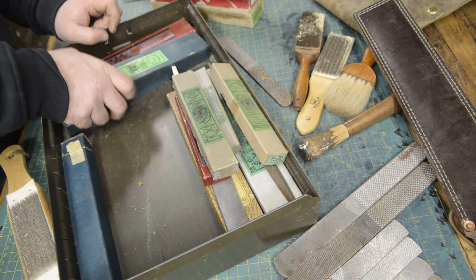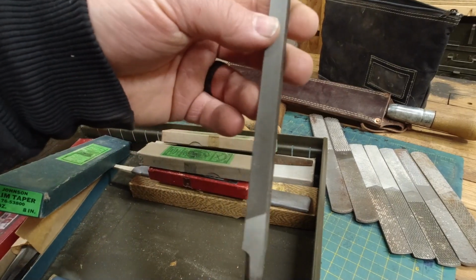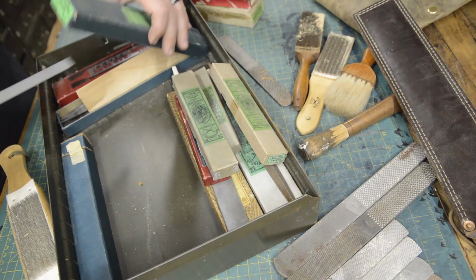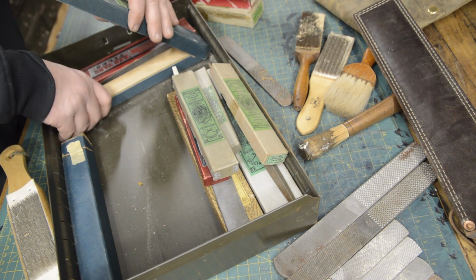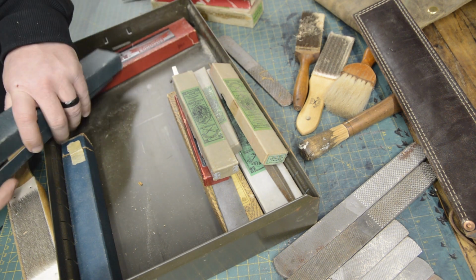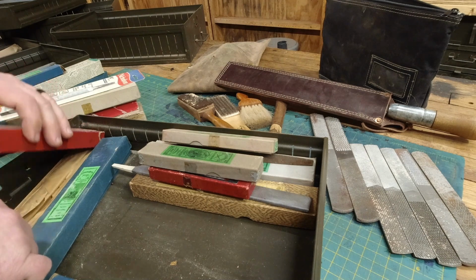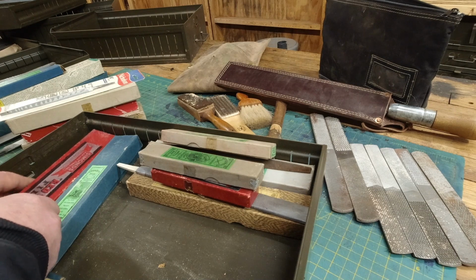Let's see what's in these guys. Well, this is a neat one. More of those angled, flat angled, triangle, whatever you want to call them. I don't know that, but that's the profile you need for those 2-man crosscut saws. That's a full box, 1 dozen 8-inch. Same thing, some Simmons in the same. So I'm set for crosscut saw files.